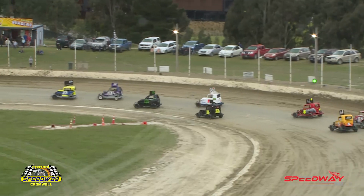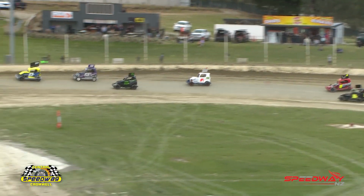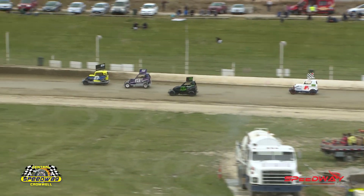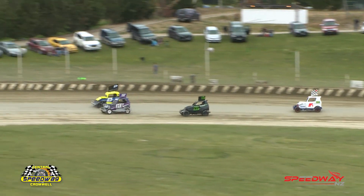And we go back to Clay Dawson, Trent Ainsley fighting hard with Finchy as they head through turn number 2. Marcus Scott there as well. It's all go at the moment.